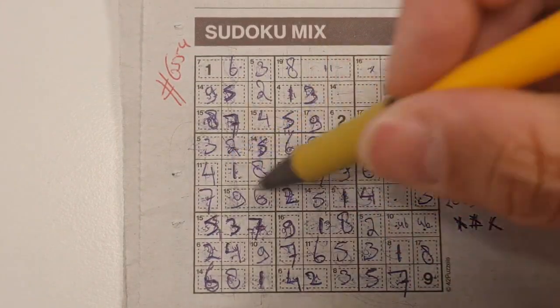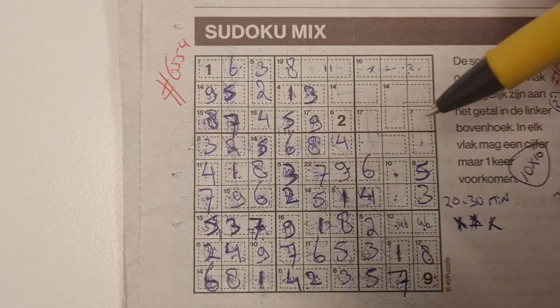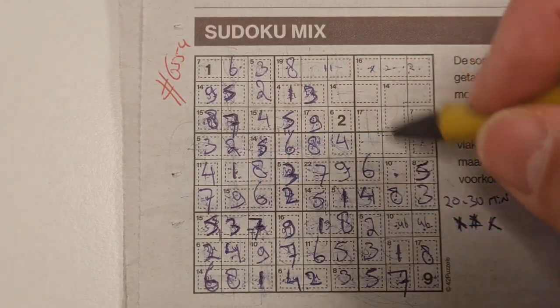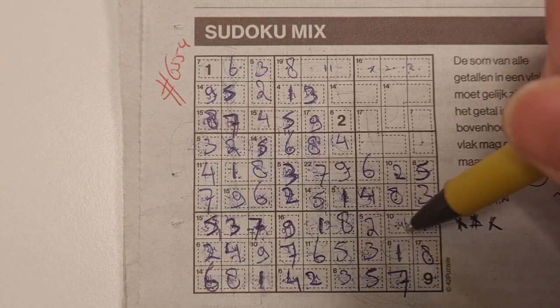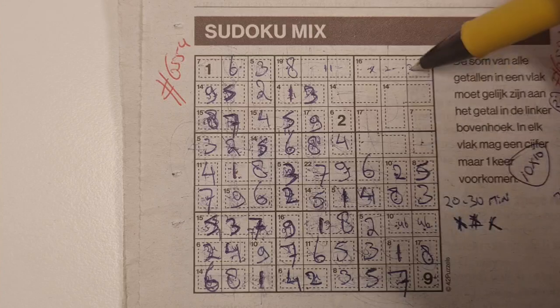One box left in this row for the 1, the 2, 3, the 4, 5, the 6, the 7, 8 is missing. In the box of 10, the combination will be 8 plus 2. Then 4 and a 6. We have 8 in this column, 8 in the last column.